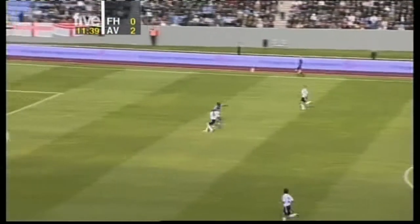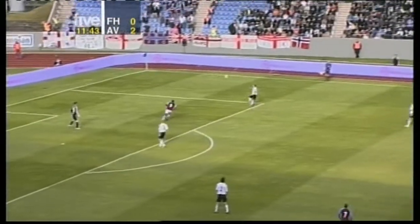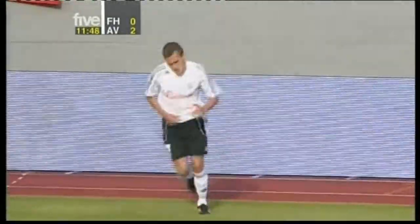Long ball for Harewood to chase. Should be covered by Sim. And he and Valgardsson do the business. Although the goalkeeper's put his left back under a little bit of pressure and a rather needless throw-in given away.